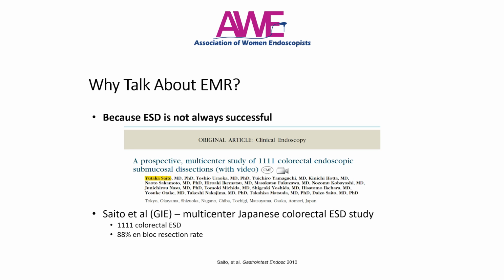This is probably the most classic colorectal ESD article ever published, and this was in GIE in 2010. Yutaka Saito from the Japanese National Cancer Center published a series of 1,111 colorectal ESDs. My suspicion is that he wanted to prove that he was number one by publishing 1,111 cases. And he showed an impressive 88% en bloc resection rate. Wait a minute, 88% en bloc resection rate. You realize that that means that there's a 12% piecemeal resection rate.